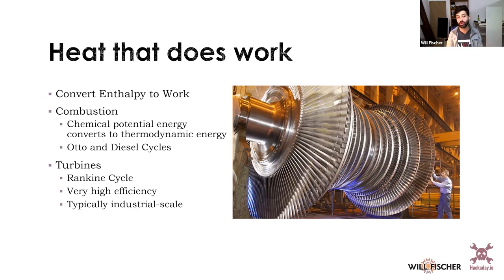You can use combustion, which converts chemical potential energy into thermodynamic energy by virtue of expanding a gas. And you see this in auto and diesel cycles. Those are the mathematical terms for what's going on inside your engine, whether it's a diesel engine or a kind of conventional gasoline internal combustion engine. Those are the mathematical things that underlie those by using chemical combustion to do that. I know I said I wasn't going to talk about chemical or combustion, but there I did it.